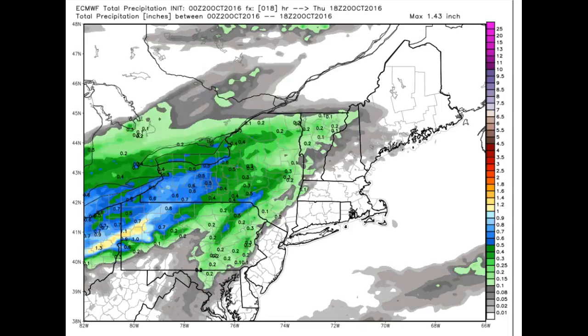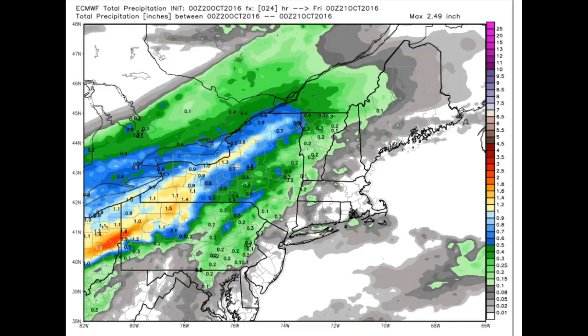Once again, looking at the European model, let's check precipitation trends. These are 6-hour panels. This is the first surge that makes it in here this afternoon on Thursday. This is by 8 o'clock this evening. We're starting to see that big moisture swath develop here and affect really the northern Champlain Valley.